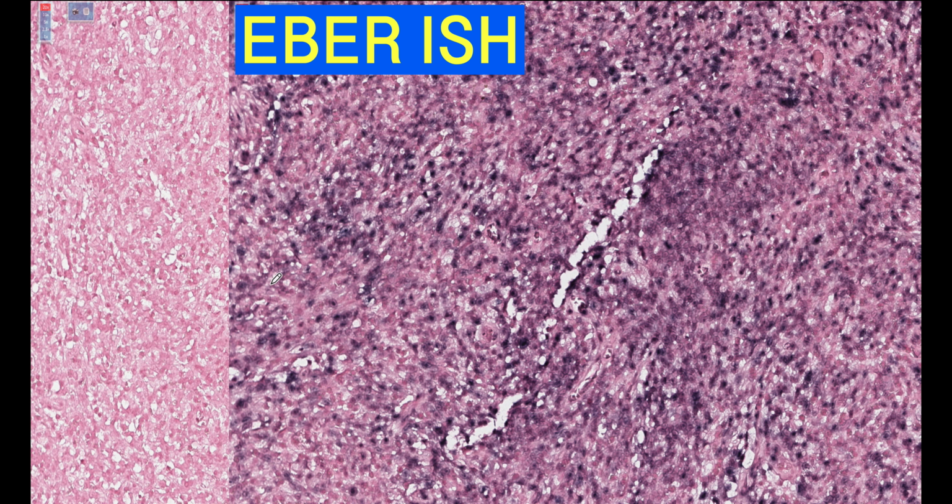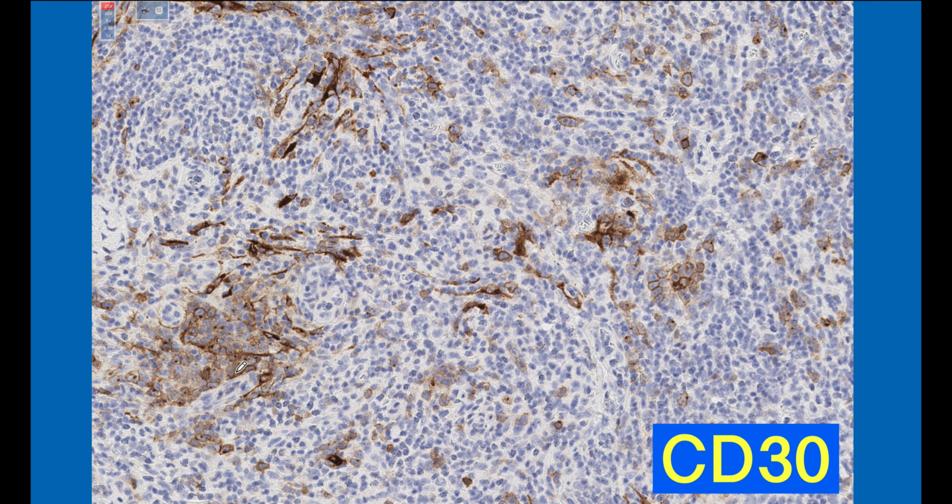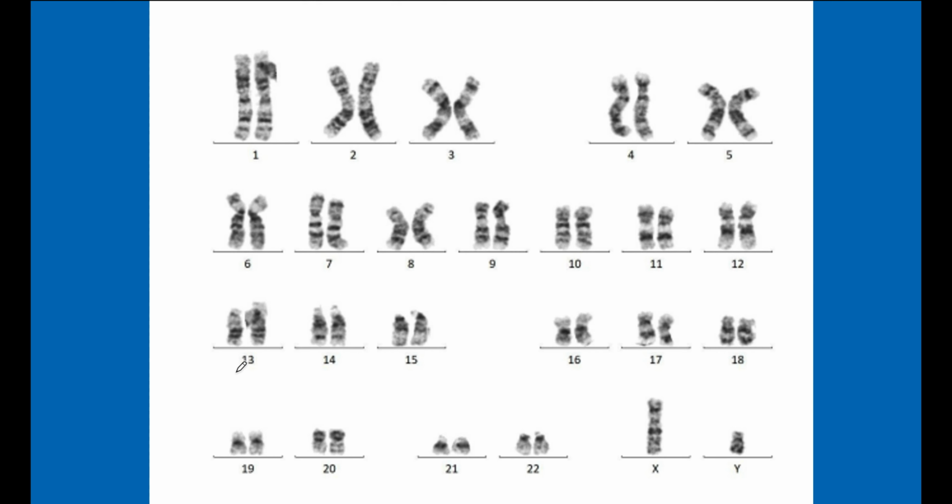Epstein-Barr in situ hybridization is commonly positive in 70% of the cases. You can compare here with the left side, that is the negative control. EBV is positive, and it is probably the reason for the monoclonal B cell proliferation in these tumors with rearrangement of immunoglobulins. The B cell component is sometimes CD30 positive. Some oncologists request the CD30 because if CD30 is positive they can try anti-CD30 medication. The karyotype usually shows many trisomies and deletions, not in this case. This case was a completely normal male karyotype.